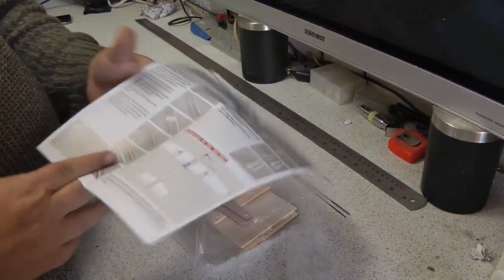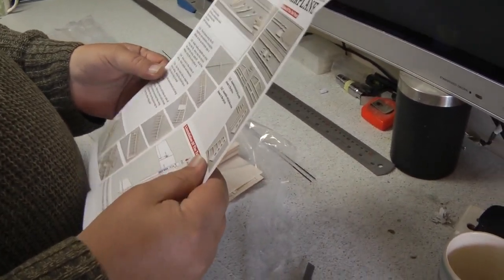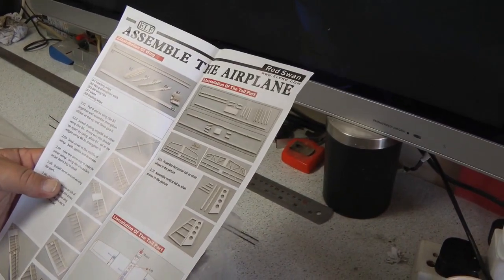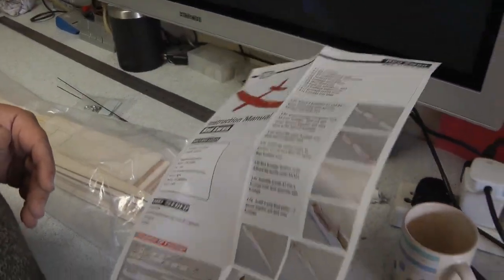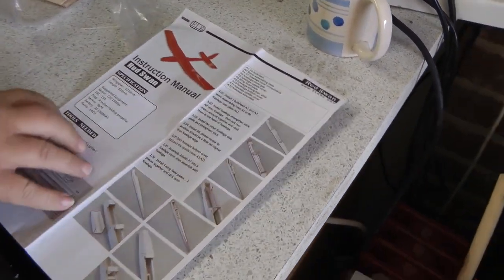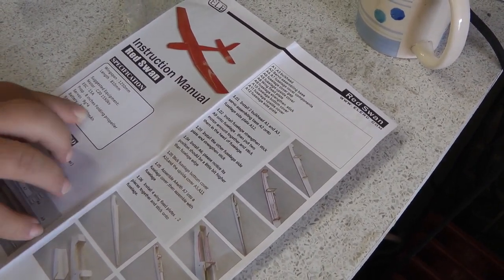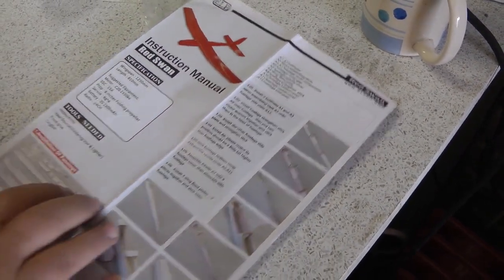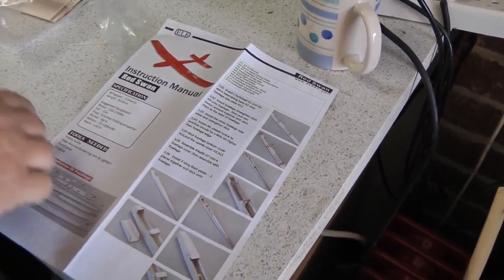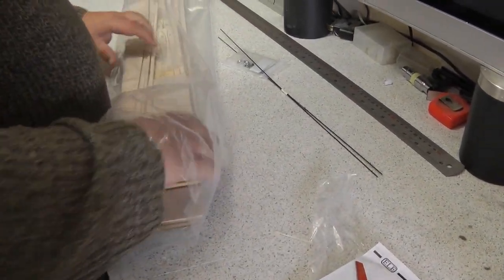So we should be able to build that in an afternoon, shouldn't we? From all those bits of wood. The Red Swan glider: 1200 millimetres wingspan, 810 millimetres length, Moser ESC folding prop. It's got ailerons, rudder, elevator and throttle. Excellent. So £28 I think that was from Hobbyking.